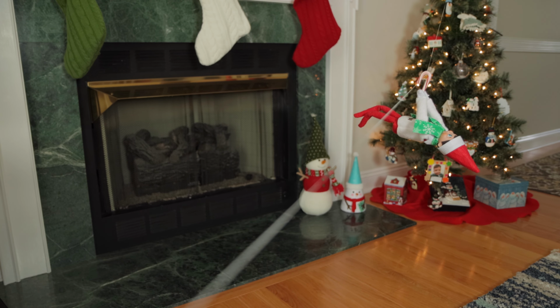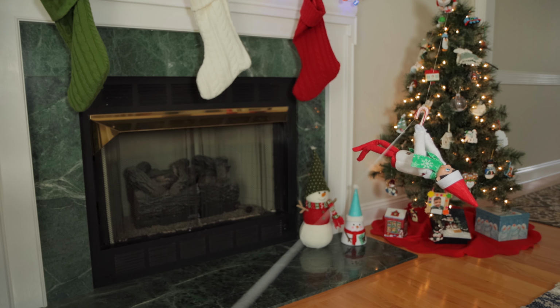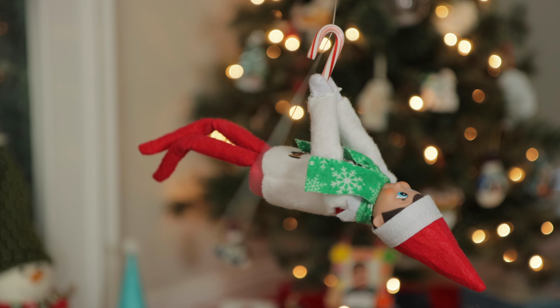Our elf is a bit of a thrill seeker. One time we discovered him high up on a zip line. The cable was made out of tooth floss, and the trolley was a candy cane. Luckily, he was not injured.